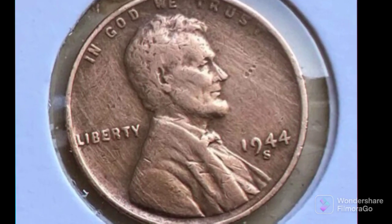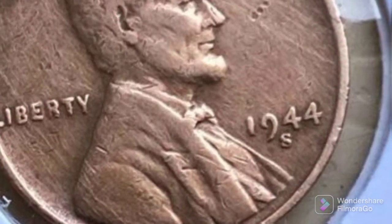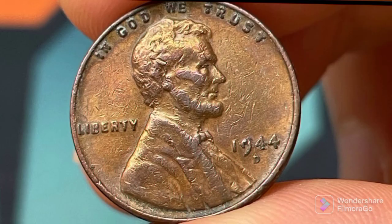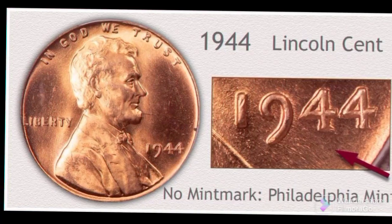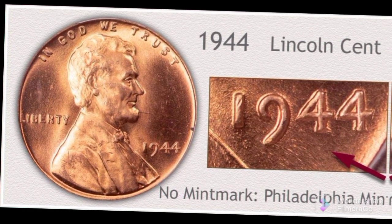This is 1 cent 1944 S from San Francisco, very fine condition, coin value $86,000. This is 1 cent 1944 1 clip planchet error, coin value in this condition $1.3 million. In this UNC condition, 1 cent 1944 D from Denver mint, coin value $800,000. This is 1944 without mint mark in very fine condition, proof coin value $4,400.